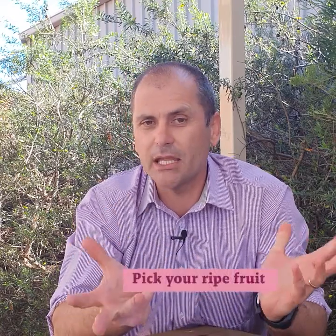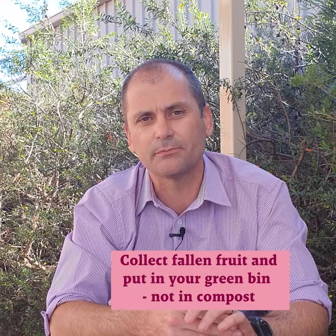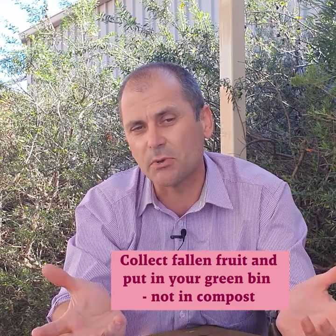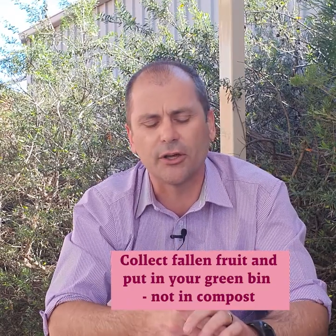So please pick any fruit from your back garden and also collect any off the ground from underneath your fruit trees. That can go in your green waste bin because they dispose of that in a way that's certified and kills fruit fly. Please don't compost it at home.